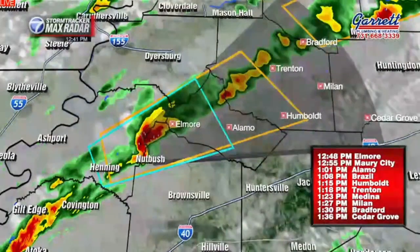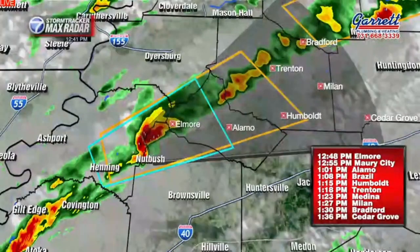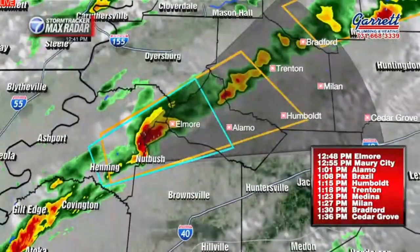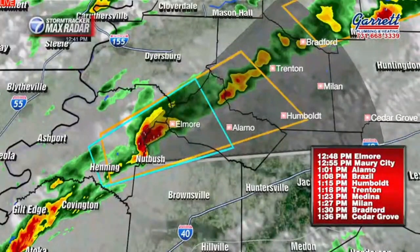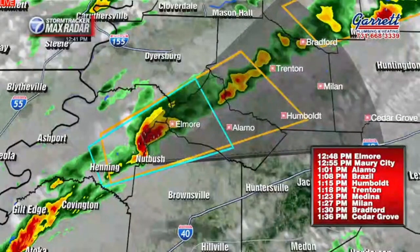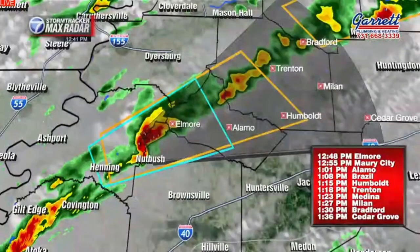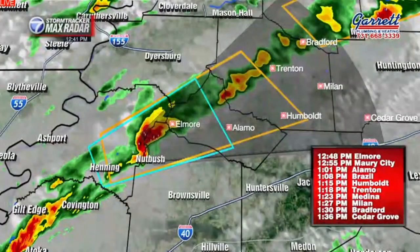If this system holds together or further strengthens any further than what it has right now, these are some of the communities that are going to be affected by this, now rotation just north of Nutbush in northern Haywood County. So we're talking Murray City at 12:55, Alamo at 1:01, Brazil at 1:08. Humboldt, you are in the path of this storm. It'll be there at 1:15. Again, it has not produced a tornado at this point. It is rotating strongly, however, and there is a severe thunderstorm warning on it at this point. So right now, we're just going with damaging straight line winds.